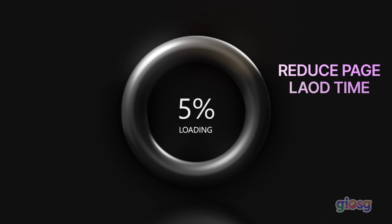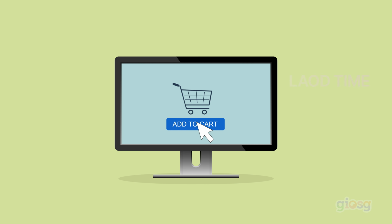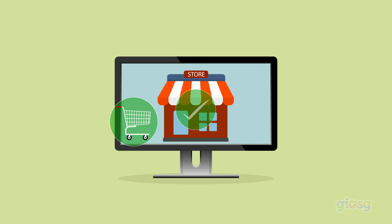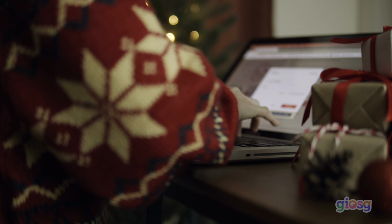So here are some tips to help you create an exclusive online shopping experience. Reduce page load time. In this era, slow web page load time tends to be a significant threat to web shops across the globe. This is because, according to the latest stats, 27% of online users only wait for about 1 to 2 seconds for a website to load.